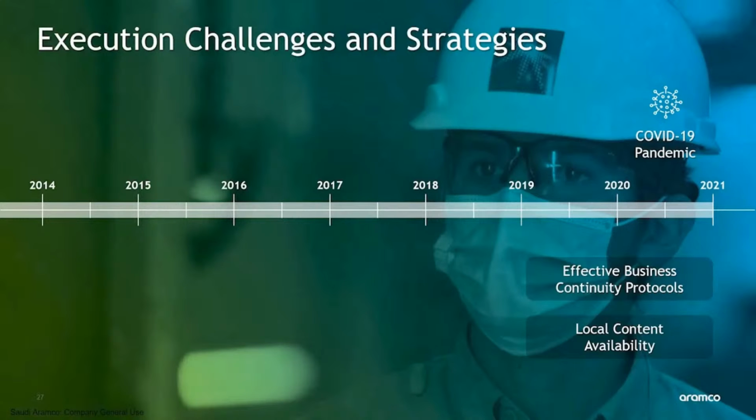A business continuity plan was implemented while maintaining production and project execution with no impact or risk to business or personnel. Quickly adapting to the new normal, the team at Khurais delivered production at full capacity comfortably during April and May of 2020.